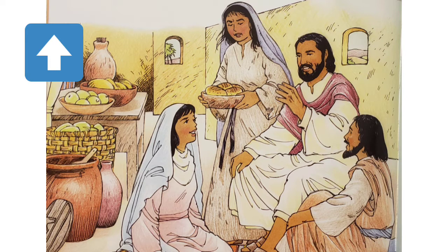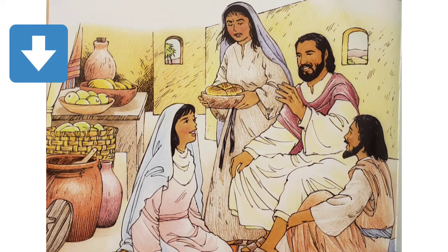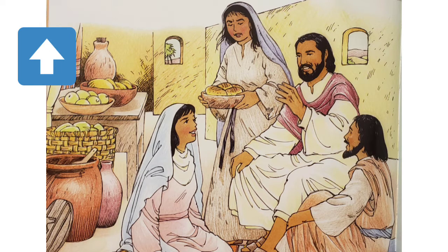The longer Martha worked alone, trying to get everything done by herself, the angrier she became at Mary. Ready to explode, Martha marched up to Jesus and said, "Lord, don't you care that I have to do all the work alone? Make my sister Mary help me."